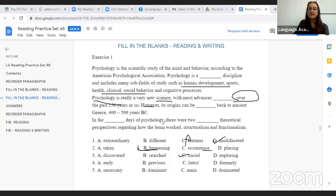In the dash days of psychology, there were two theoretical perspectives. So in the early, previous, latest, or formerly: the sentence is in past tense, so we cannot say latest. It has to be past. Previous does not denote past. Previous can be just the previous class, the previous lecture, so it's not something in the ancient kind of thing. But yes, early days we use when we want to say something in the past, like we say early man. We want to refer to the earliest form when a human being started to live on earth. So we say early days as a reference to past time.